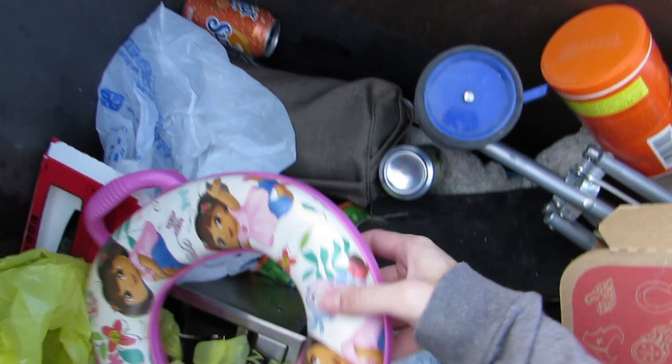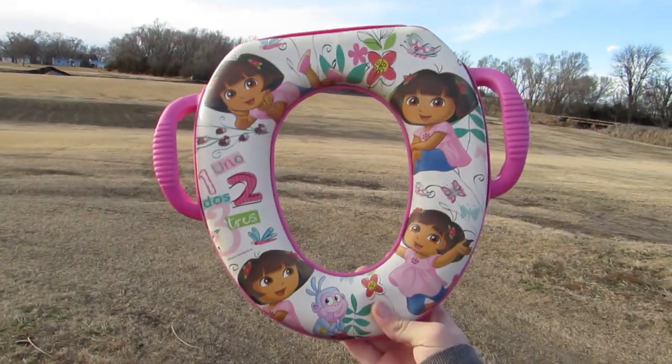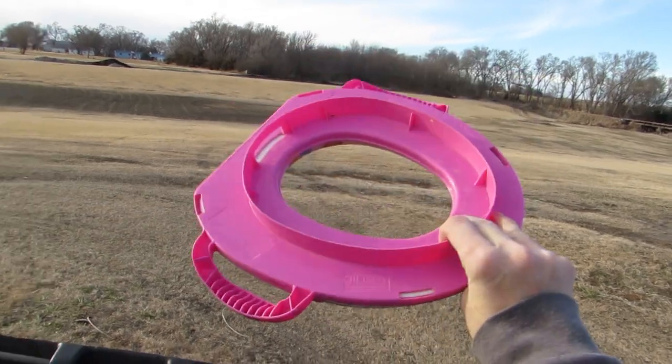Whoa, we got a toilet seat. Is that Dora the Explorer? I already know that because my friend Richard, he's 27, by the way. He loves watching Dora. I have no idea why.